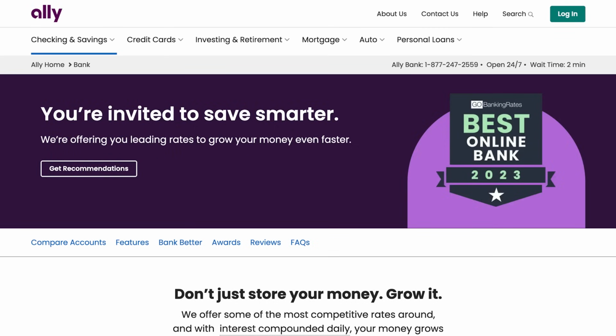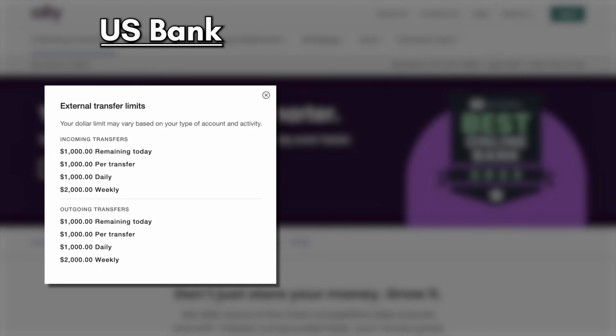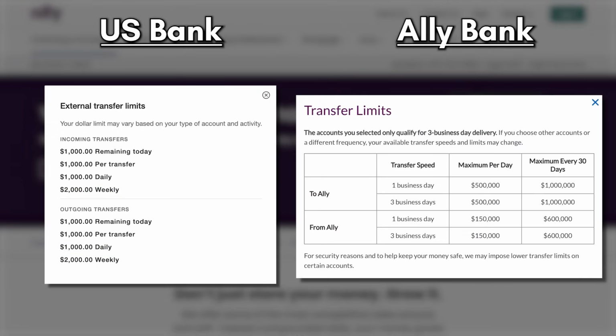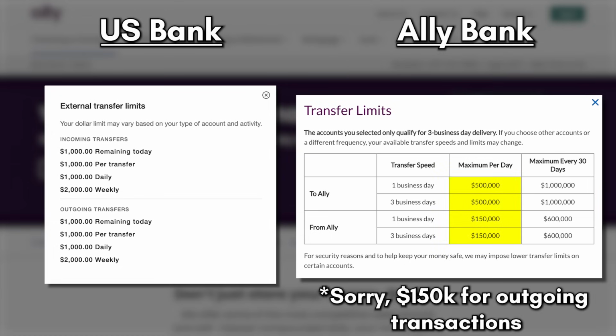I have an account with Ally Bank, and Ally has been nothing but awesome since I started banking with them. And one of the reasons why I like Ally Bank so much is that bigger banks such as US Bank usually have ACH transfer limits that are pretty limiting. For example, US Bank restricts my incoming and outgoing ACH transfers to only $1,000 per day, which frankly makes transferring money using US Bank unusable. But with Ally Bank, there's a much higher daily maximum for incoming and outgoing ACH transfers, which is $500,000. And as you'd expect, this is way more flexible.